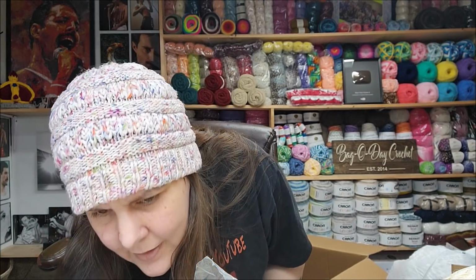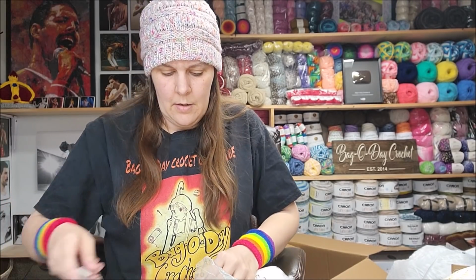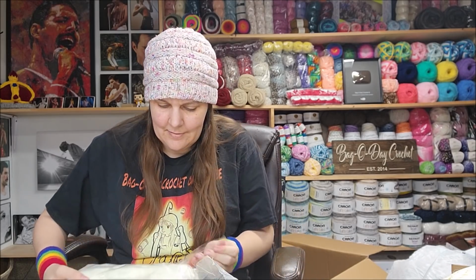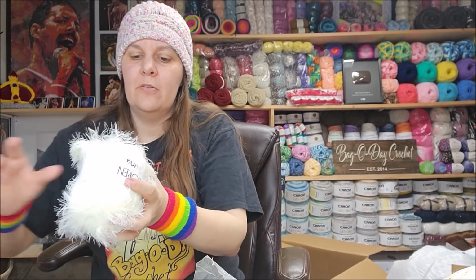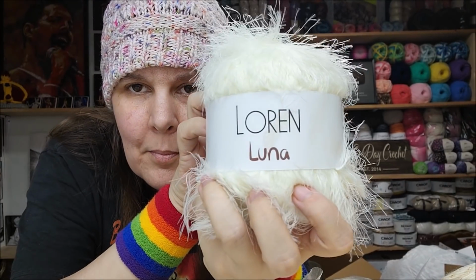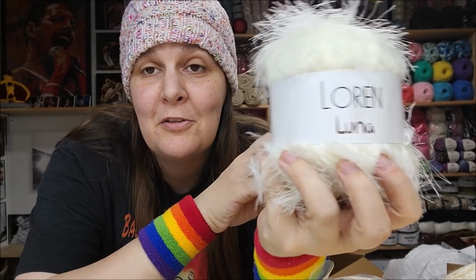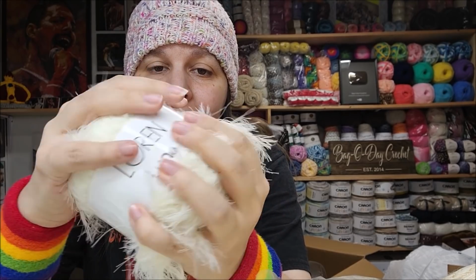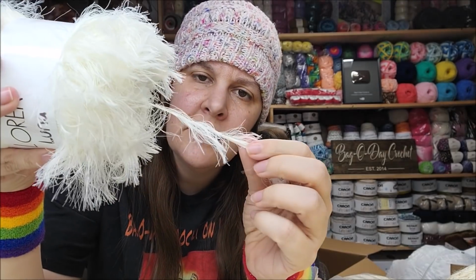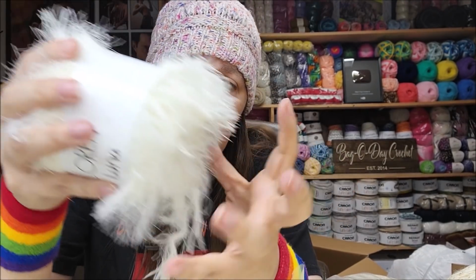Okay, and then I got this new yarn of theirs that I had not had before, but I had to try it. You know me, gotta try it. Oh, that's silky soft. It's the Lauren Luna yarn. My niece is named Luna, so that's one reason why I wanted to get it. It's very soft, like Caron Latte soft, but it's a novelty fur yarn. So this is not going to be for everybody. I happen to like fur yarns.